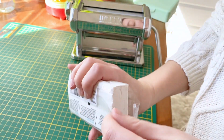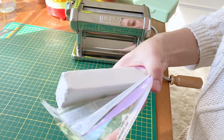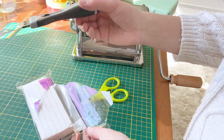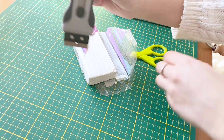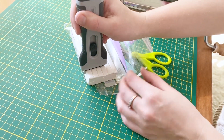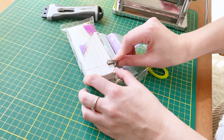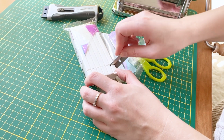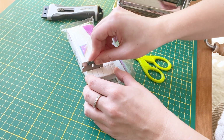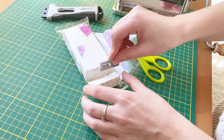Okay, let's get into this. Okay, so I think I'm just gonna like take a section. Okay. I feel like I need like a wire or something. Oh my gosh, this is really sharp. Okay, that kind of worked.